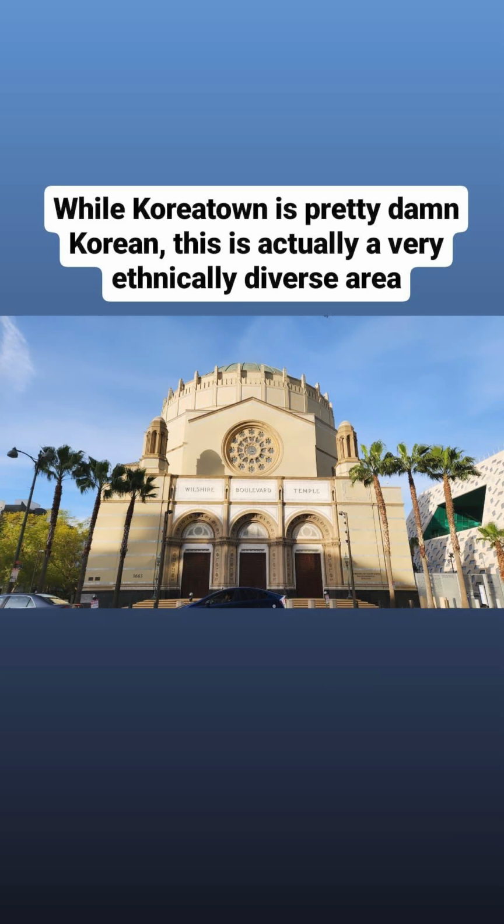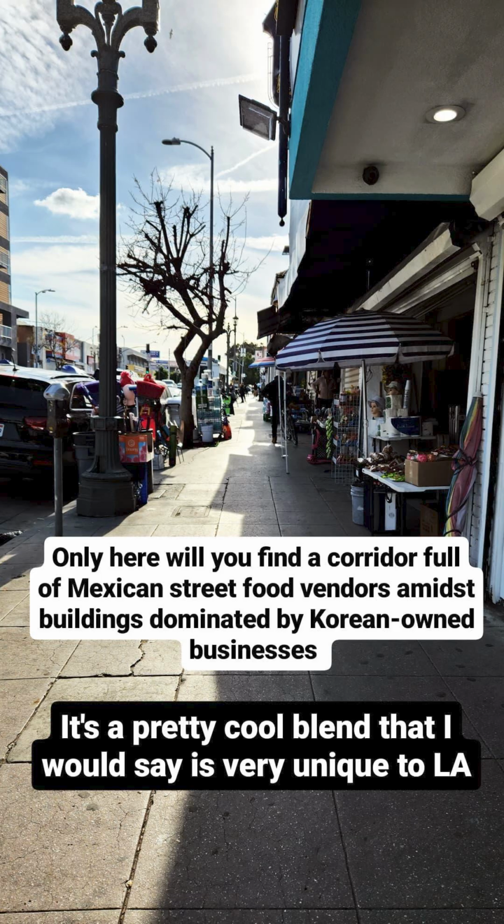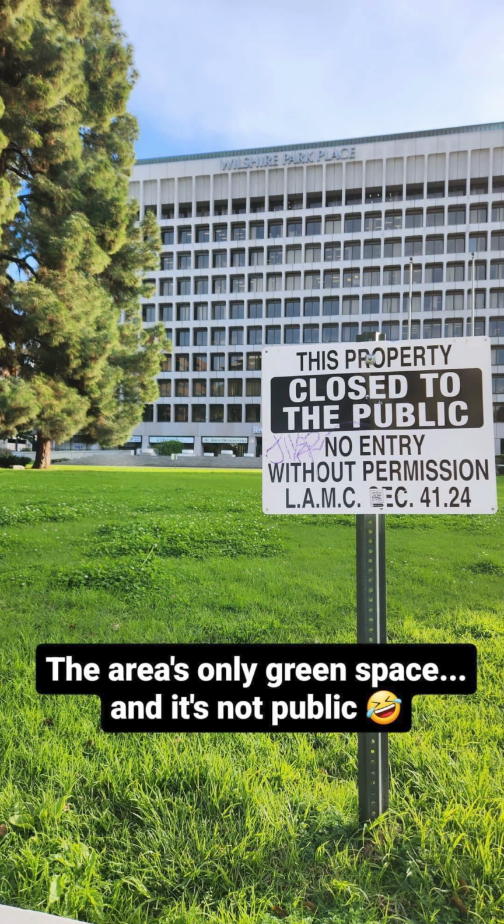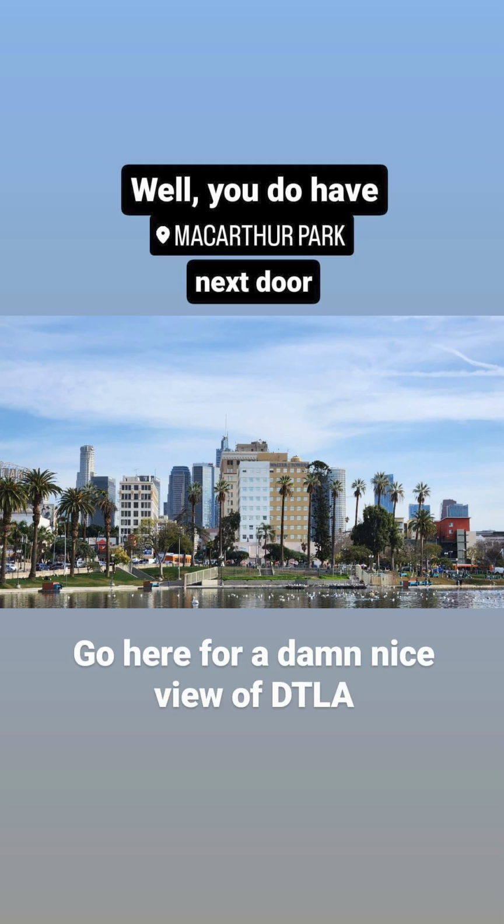While Koreatown is pretty damn Korean, this is actually a very ethnically diverse area. Only here will you find a corridor full of Mexican street vendors amidst buildings dominated by Korean-owned businesses. It's a pretty cool blend that I would say is very unique to LA. KTown continues to grow rapidly. Check out this immersive timeline of a new mid-rise development. The area's only green space, and it's not public. Well, you do have MacArthur Park next door. Go here for a damn nice view of downtown LA.